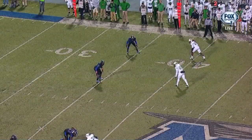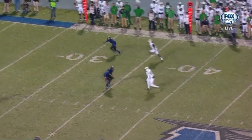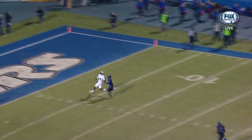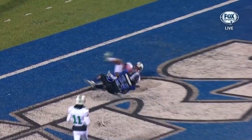Well, I mentioned the adjustment that he made. First of all, just watch the explosiveness, the speed. He's the outside receiver. He's going to run a post route, just bang, right by Jared Singletary, the corner. But then he stops and almost backs up. What an adjustment on a post thrown ball.